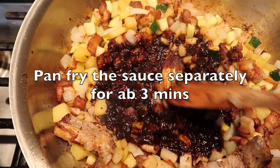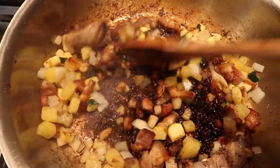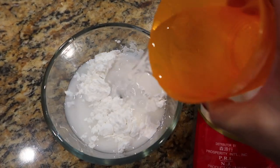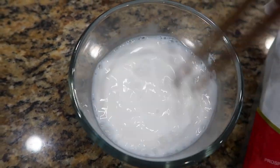Cook this sauce separately in a pan. Okay. I think we need more sauce. Add some water. I'm gonna put some maple syrup. You can use sugar or any type of sugar.